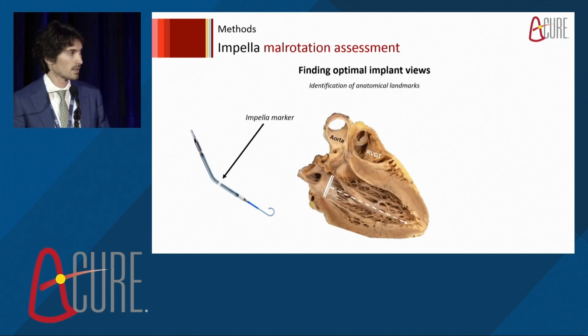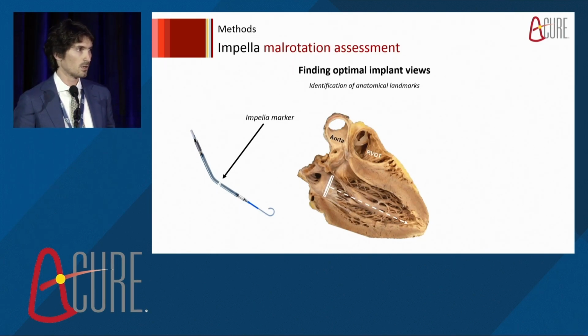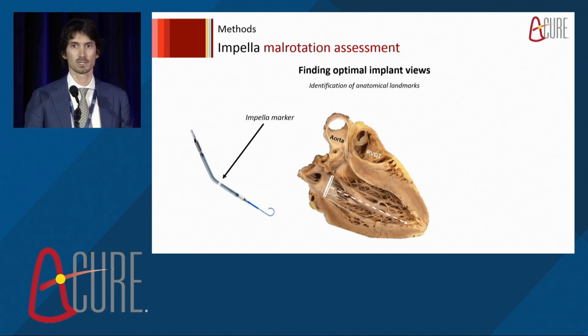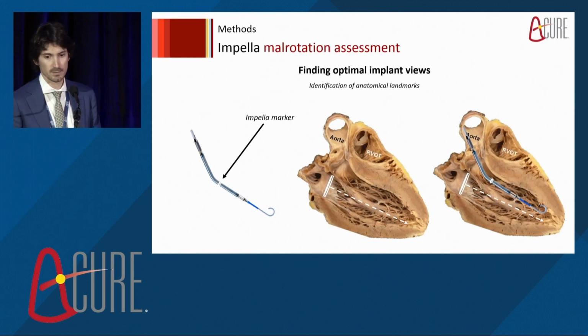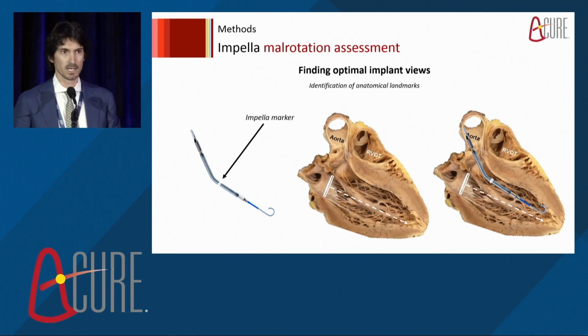And again, a ring-like structure like the mitral valve annulus may represent the structure of choice to check if you look at it in plane in the selected projection. So if you're able to find a view that combines and avoids at the same time a foreshortening of the LV major axis and of the Impella device, you'd find the best implant projection.